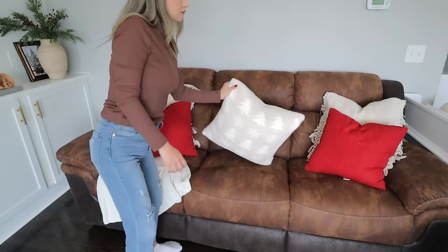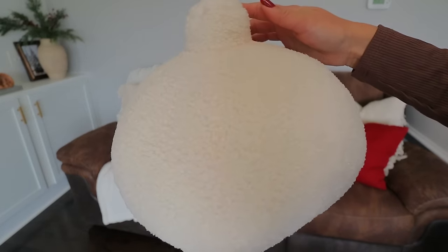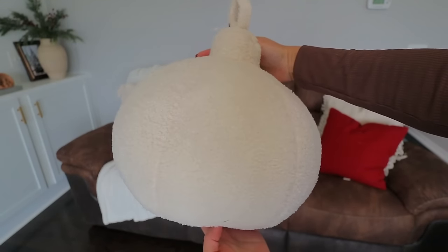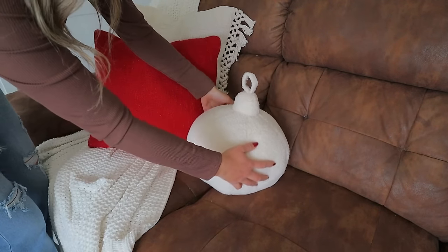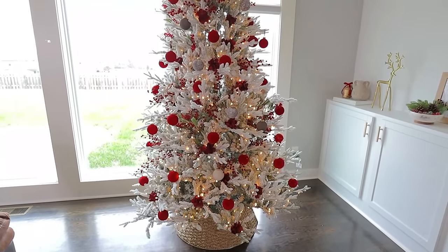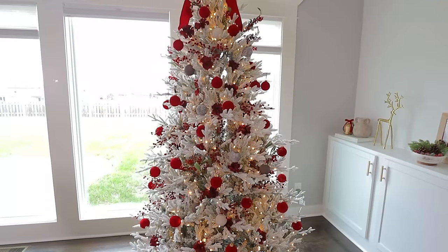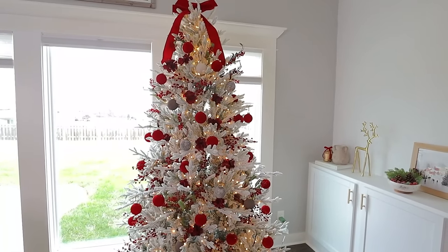I'm finishing my living room by swapping this throw pillow for this adorable plushy ornament pillow I got at Hobby Lobby. And here's the final look of my living room, the Christmas tree already decorated, all the ornaments, and all the additions to my mantle decor.